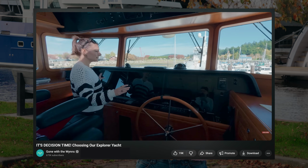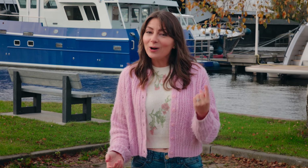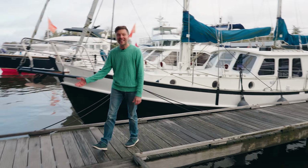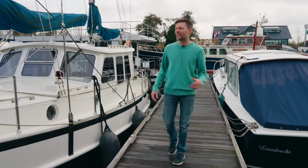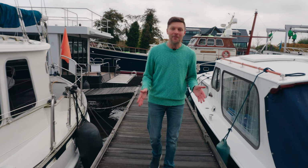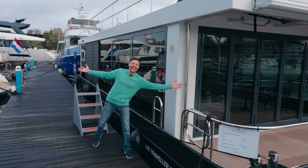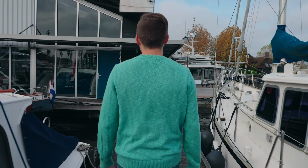We had narrowed it down to a few possible vessels, but there was one outlier. This boat was completely out of our budget, and because of that, it ticked way more boxes than any other vessel we'd been looking at. And call it fate or whatever, but this boat was about to go up for auction. And here she is, our adventure home. No, I'm just joking. This is the always elusive, one-of-a-kind Yeti.